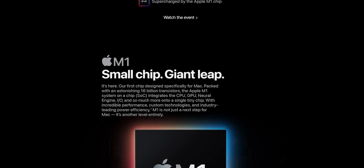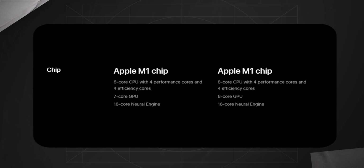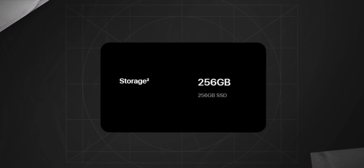First things first, let's talk about specs. The 2020 MacBook Air is equipped with the M1 chip that has 8 CPU cores and 7 GPU cores. The chip is paired with 8 gigs of unified memory and a 256 gig SSD. That doesn't sound like a lot, right? Right, but I will come back to that later. I think we should talk about the looks first.